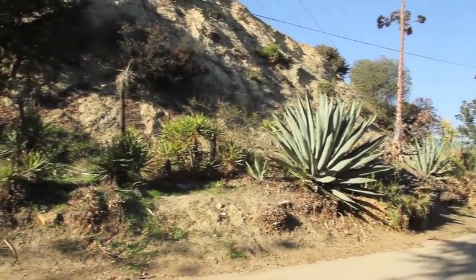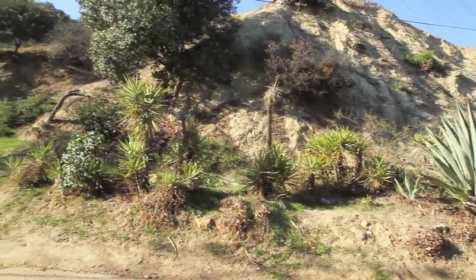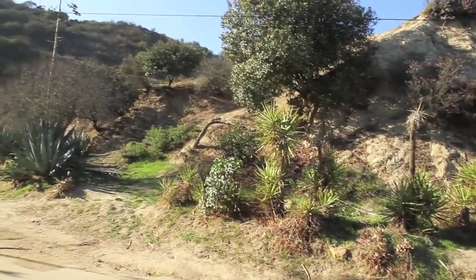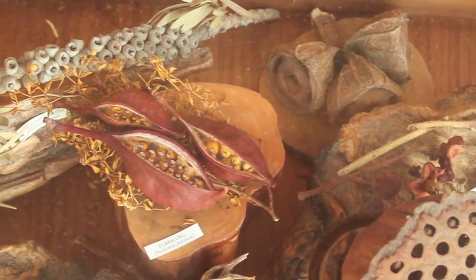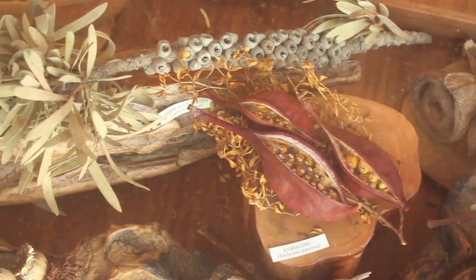Naturalist and photographer Anna Laurent roams the hills and streets of Los Angeles, learning about plants. She makes beautiful close-up photographs of their seed pods. Laurent also has a collection of seed pods, which she's gathered in various locations around the world.